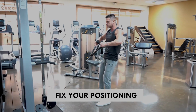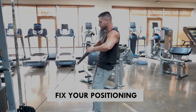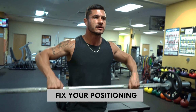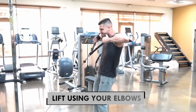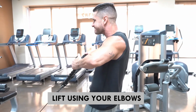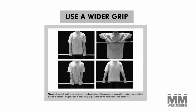Number 2, fix your positioning. Position the handles close to you and at a comfortable angle using a rope. If you use a barbell, your wrist and arms are essentially in a fixed position. Use a rope so that you have a freer range of motion. Number 3, lift using the elbows. This will actually target the middle deltoid more than the biceps. And number 4, use a wider grip. Studies show that the middle deltoid muscle activation is greater if you use a wider grip.